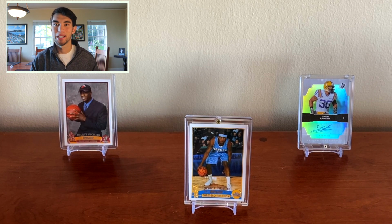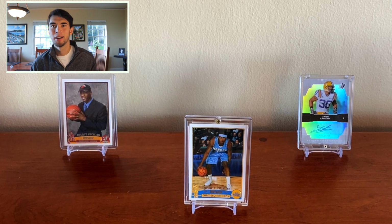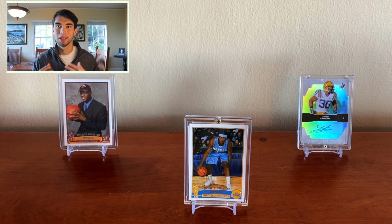Luckily, I was able to pick it up. I have a PSA 9 sitting upstairs, so maybe I'll have to get these slabbed too, just so they can match. But love the design of these cards. That 2003 Topps, there was so much excitement. I remember me and my friends driving to the card store to open the Topps, and we had to look forward to it for weeks.